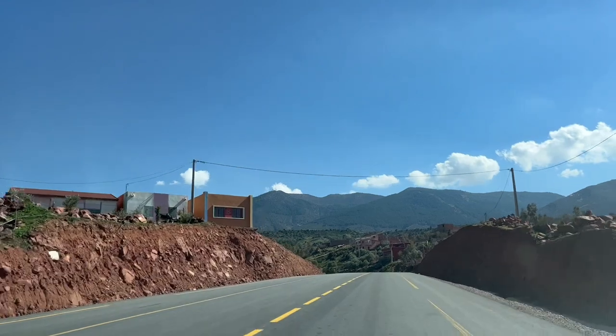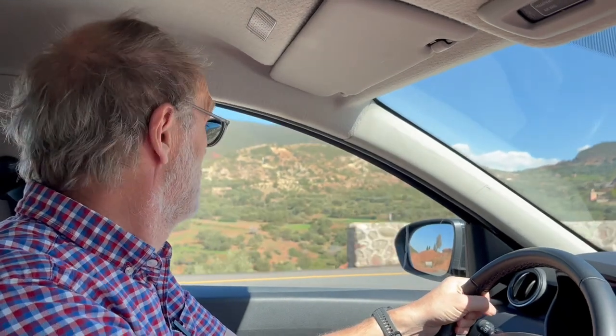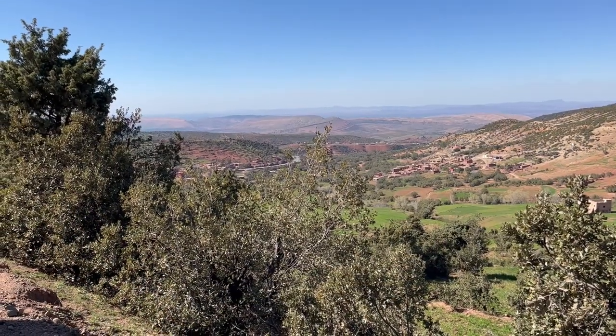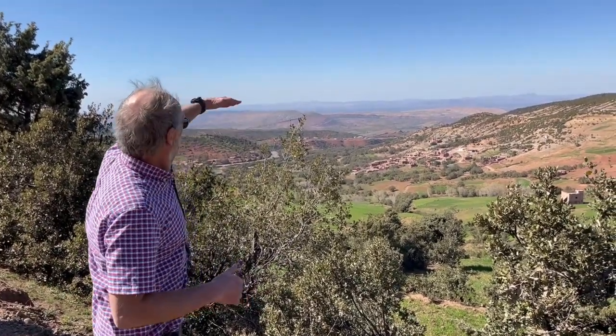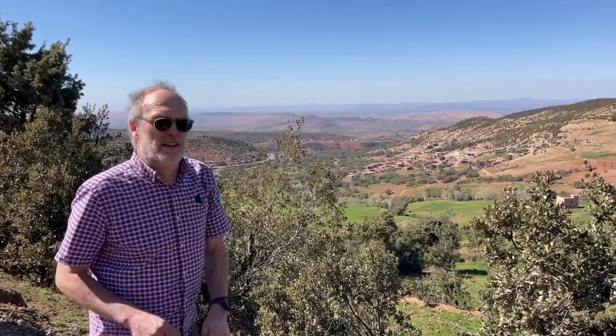Okay, so we're driving up across the foothills, gaining height as the road climbs up towards the pass. We'll stop it a minute and have a look back, shall we? So we climbed up the hill a bit and we get a really good view back down to the plains. Down there somewhere is Marrakech and the hills beyond are way beyond Marrakech. So this is a view across the foothills of the High Atlas.